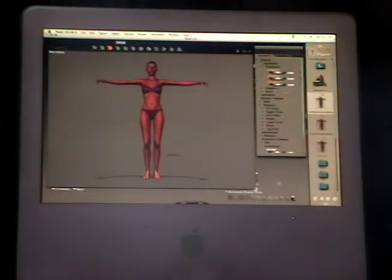She comes with a morph, but you can purchase sets of morphs for her. Sometimes the Poser community creates free morphs for her. By using those morphs, you can modify her from this fairly average shape and look into just about any kind of character that you would want, depending on the amount of morphs you have and the amount of time that you want to spend.